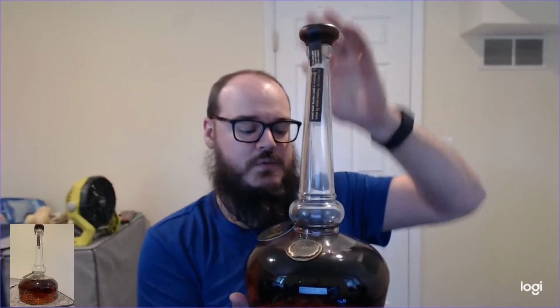But the bottle is to actually match the pot still that they use. So if you go to the distillery, this one was part of the craft. It was part of the craft bourbon trail when we went. You will see the actual still, and it's very close to how this looks as well. All copper, obviously not glass.